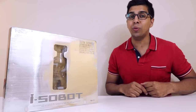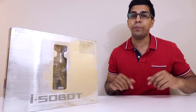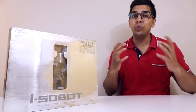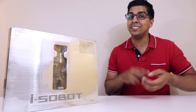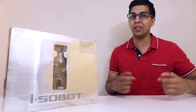Today I'm excited to show you the world's smallest humanoid robot. This here is I-SOBOT from Tomy, a company that makes a lot of different products such as RC cars, toys, even a robot. This robot stands about 6 inches tall, which makes it the world's smallest humanoid robot. How cool is that? Not to mention, it can actually dance, sing, even do impersonations. So seeing it function should be a lot of fun. Without further ado, let's go ahead and unbox this thing and see what it's all about.